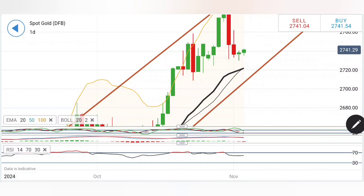What are the next resistances? 2750, 52 first, 2755, 56 second, and then 2760 levels will appear as the greater resistances. Only bullishness is if you see gold trading above 2760. While on the downside, I will recommend a selling entry at 2736 levels. 2736, 35 should be a very good support, and below that 2730, 32.